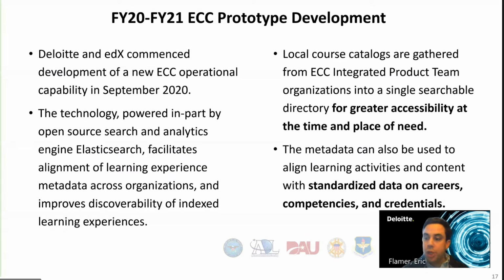I will just mention that what is always great in working with ADL on these efforts is the integrated product team members that we have that help provide that DoD and service level perspective as sort of joint product owners to help us build this capability out.